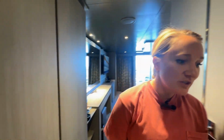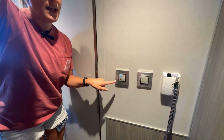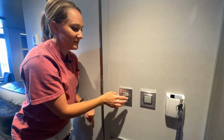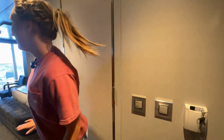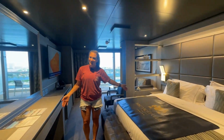And then over here, we're just gonna take a look. So we have the do not disturb button. You can turn that on. And there's a light outside that says do not disturb, or please make up room. Another light outside. Okay, lights for the room. Come on, see our balcony Yacht Club room.